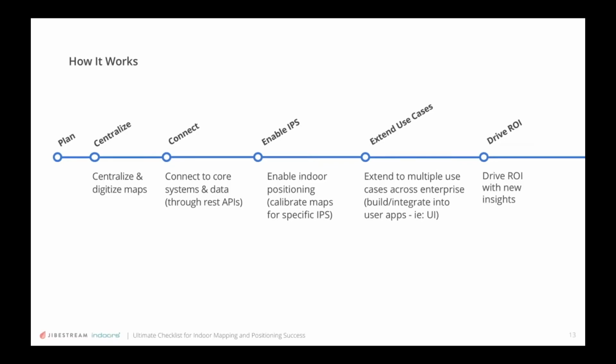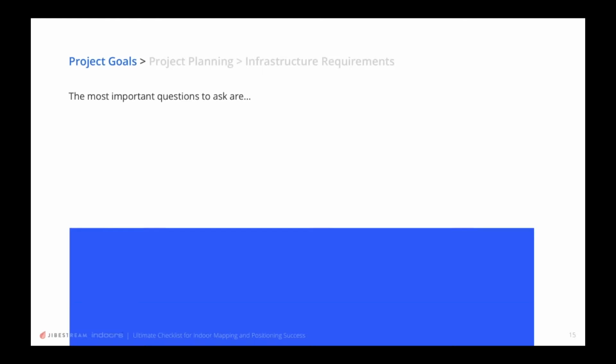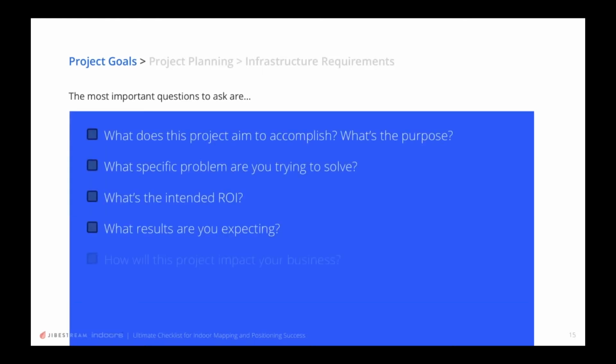Yeah, so taking it from there, we break it into three distinct phases of the project: project goals, which we'll talk about, planning, and infrastructure requirements. Going into a bit more detail on that, we look at all the things, and some of this is quite obvious, but it also needs to be addressed. I think the key thing is really, what are we trying to do with the project? What are we trying to accomplish? What's the ROI?